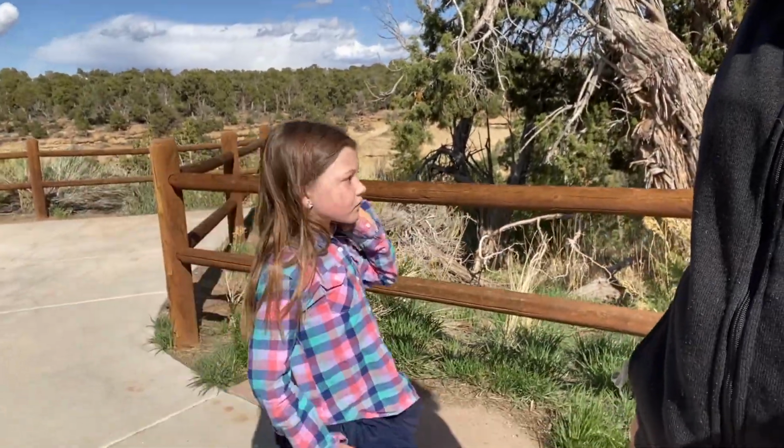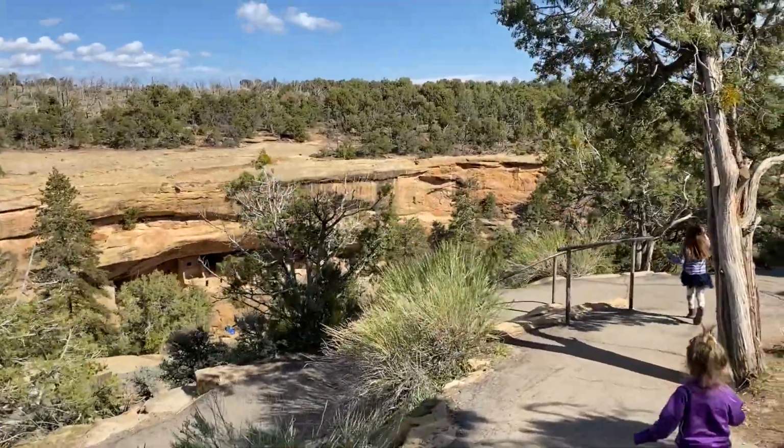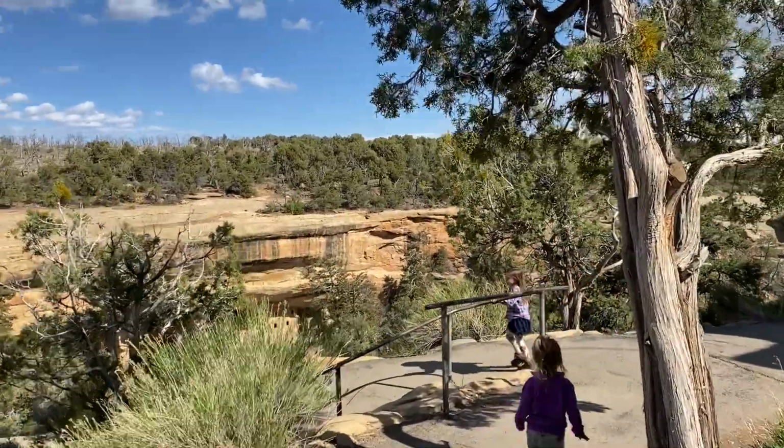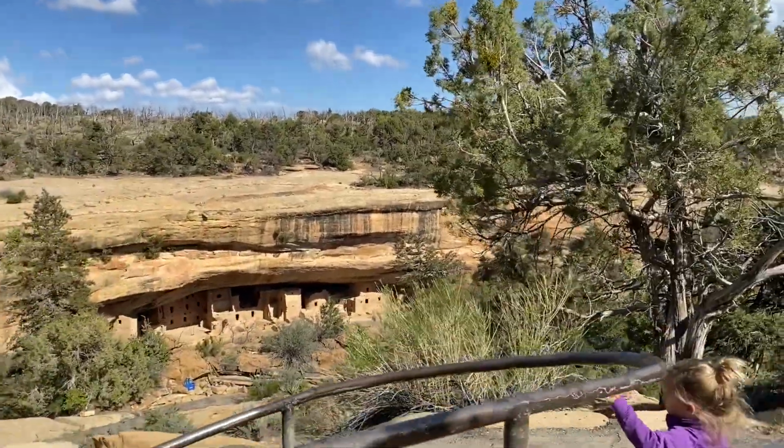We are in Mesa Verde, Colorado, and I am so excited to see the cliff dwellings. What do you think? You want to be a cliff dweller? Yeah. What about houses for everyone? This is really cool. Do you see them? Wow.